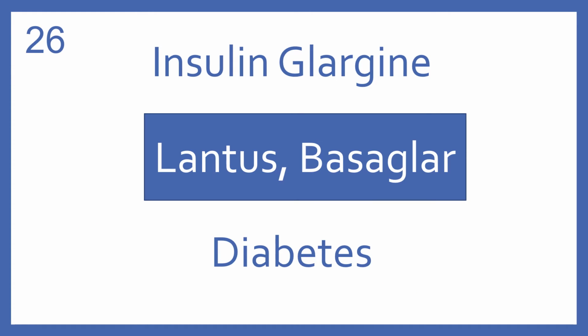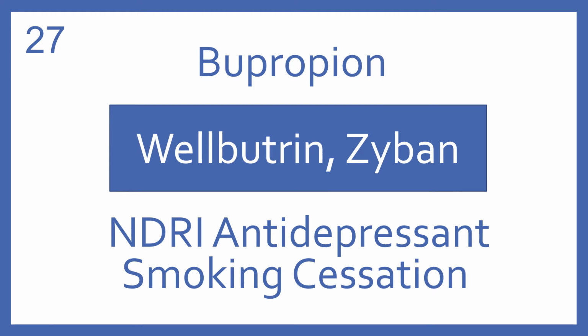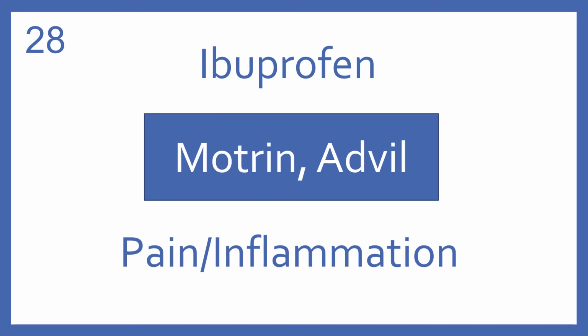Insulin glargine, brand name Lantus or Basaglar. Insulin glargine is a long-acting injectable insulin for diabetes. Bupropion, brand name Wellbutrin or Zyban. Bupropion is an NDRI antidepressant and also for smoking cessation. Ibuprofen, brand name Motrin or Advil. Ibuprofen is an NSAID for pain and inflammation.